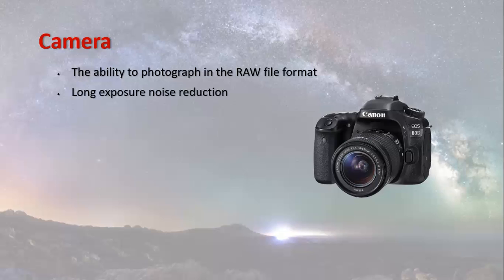Look to see if you have long exposure noise reduction. Every sensor has noise in it. And if you have this option, it's going to take a little longer for your shot to complete, but your camera can go in, identify the noise that your sensor has built in, and take that out of the image. It'll just save you some time and hassle later on.